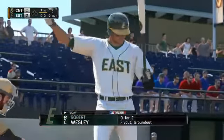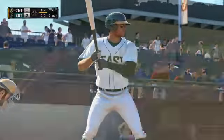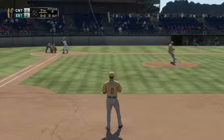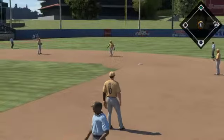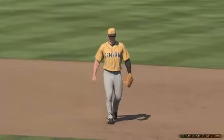Robert Wesley will stand in again. A couple of groundouts for him on the ledger in his 2 trips so far. Yeah, just sort of rolling over on it, guys. See if you can make a small adjustment and get through. That's how you run. To short. To his left, Lima. Okay. And they'll have no play as he reaches first base safely. Throws, it's the button.